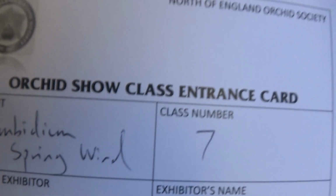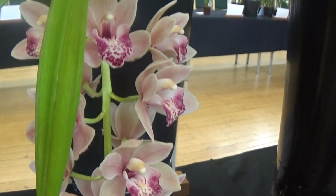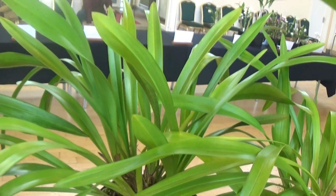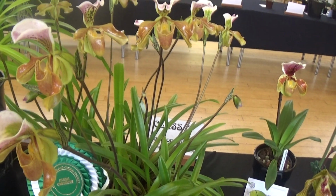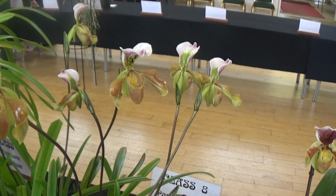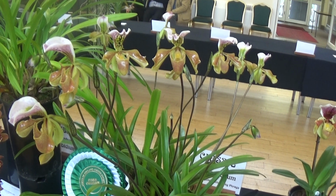Don't know, but I'll show you the plant. This is really nice. Not totally big flowers, but lovely condition. Here's the plant. Paphiopedilum grandiflorum. Two, three, four, five, six, seven, eight, nine, ten, 11, 12, and some more buds on it. Very nice and big. And there's a much bigger Cattleya I'm going to come to.